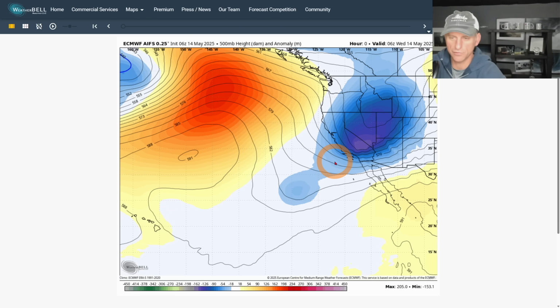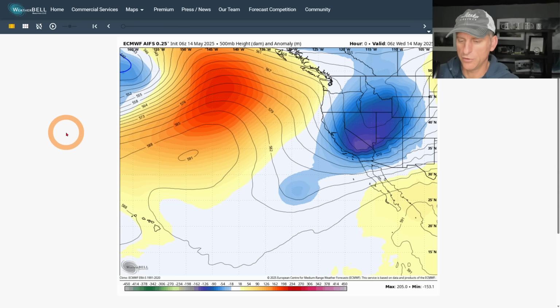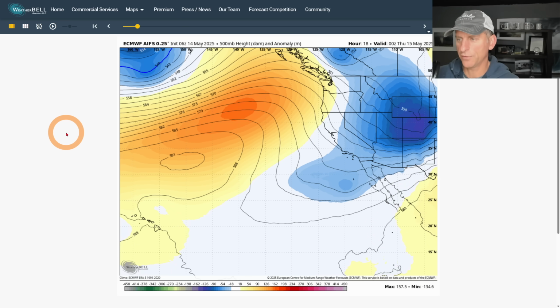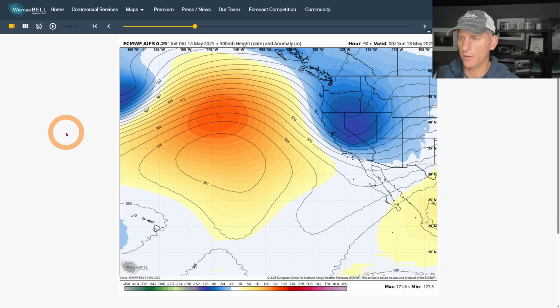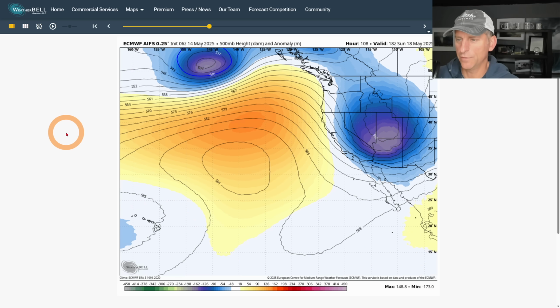Now, looking at the artificial intelligence, we had a big change here between yesterday afternoon's run and last night's run. I think this one ran about 11 p.m. last night. It's the most recent European artificial intelligence model. So there goes our system pushing off. Ridge tries to nose in, but the inside slider comes down. Pretty good model agreement with that as we go through this weekend.